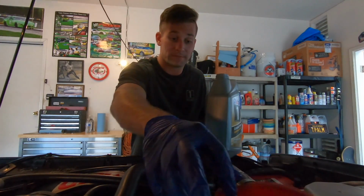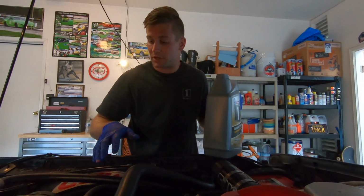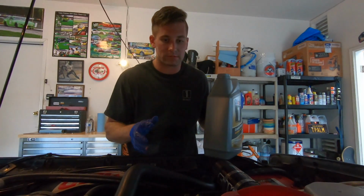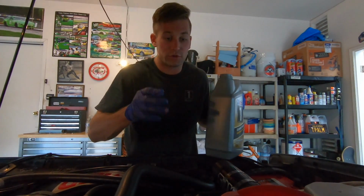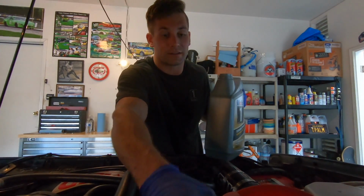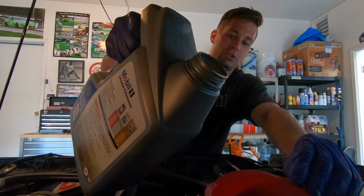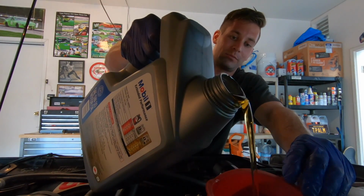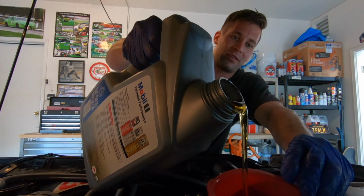Mobil 1 Extended Performance. I love this oil. My truck takes 4.5 quarts. Funnels I'm using: because of this mid-travel kit, there's no room for me to put oil in, so I've got a concoction of two funnels, and I can only go really slow because the taller one is a lot skinnier. So bear with me here. Usually, before this bar was in here, I could pour it in way faster. Not anymore. Doesn't matter.